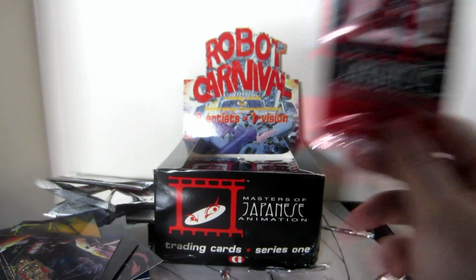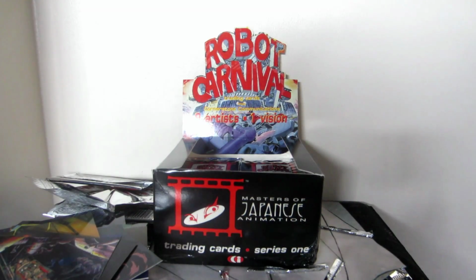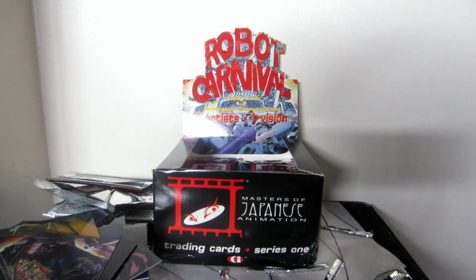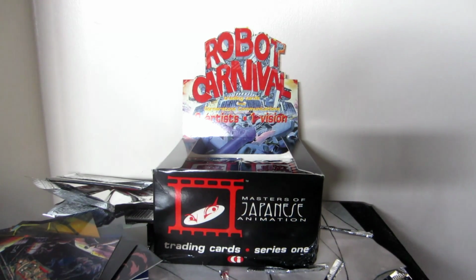Okay, so I've come to the conclusion that this is actually going to take me forever. So what I'm actually going to do is open the rest off camera, and then I'll show the cards I got. I feel like we get the idea. I thought I was going to be able to go through them way quicker than I was, so yeah, I'm going to open all the rest of them off camera. I might leave a couple of them sealed just for the hell of it. But, I don't know. But yeah, that's what I'm going to do. Open them all up, and then I'll show you everything I got after this.